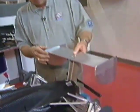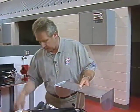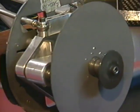Okay, at the back you could test a variety of wings. This is a Speedway wing, for example. You can change the angle, the side plates, all those kinds of things. Duplicate the drag, the brakes, the tires would produce as well.